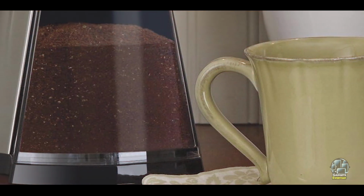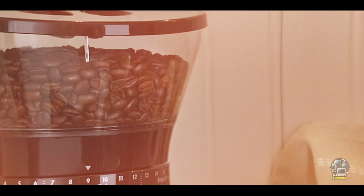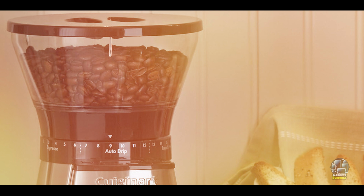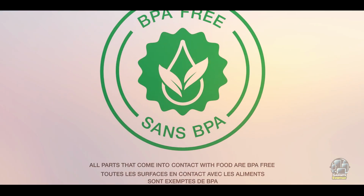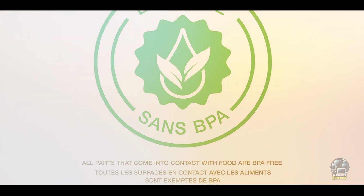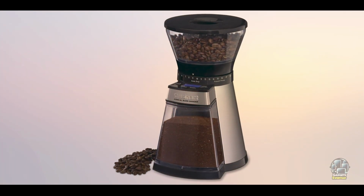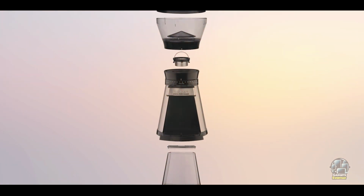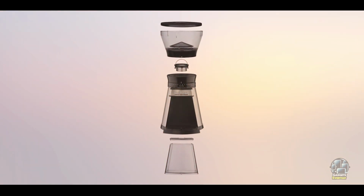Key features. The Cuisinart Coffee Grinder features a powerful motor that delivers a consistent grind every time. It has a large capacity that can hold up to 90 grams of coffee beans, allowing you to grind enough coffee for multiple servings. The grinder offers a choice between a blade and a burr grinding mechanism, depending on your preference for consistency. The grind settings are adjustable, from fine to coarse, making it perfect for various brewing methods like drip coffee, French press, or espresso. Additionally, the grinder comes with a removable lid and a cleaning brush for easy maintenance.